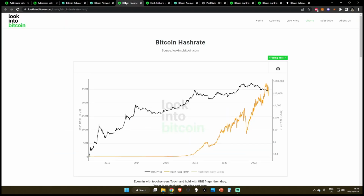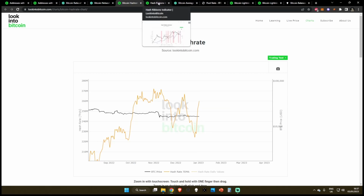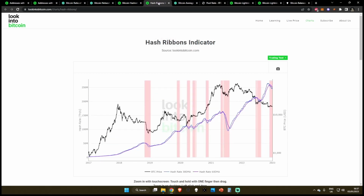Now, not too much to update in terms of the hash rate. I did make an extensive video on this the other day. It has taken a fairly decent move back up to the upside, but of course you can see there's a top here, there's a low, there's a lower high, there's a lower low, there's a lower high, there's a lower low, and in my opinion this is probably going to be another lower low. I'll let you know why I think it's going to be another lower low outside of technicals in just one second.